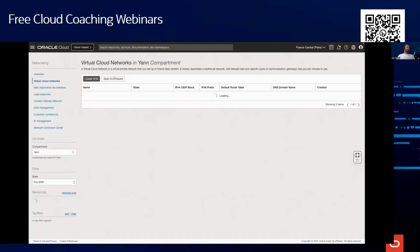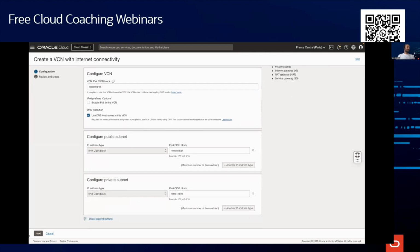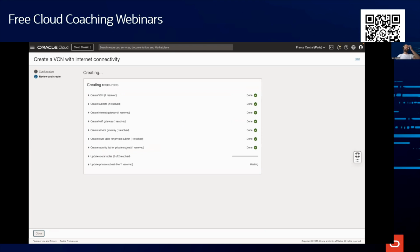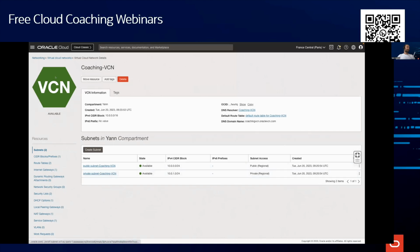So I will just use the VCN wizard, the easy way. My VCN name will be, let's say, coaching VCN. It will run in my compartment. And I will basically only use the default options, and we'll add configuration features later if we need them. So we create the VCN. Only takes a few seconds. And once it's done, we will have the perfect infrastructure to deploy our instance. So VCN is created. It's got a public subnet and a private subnet.